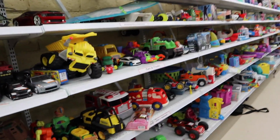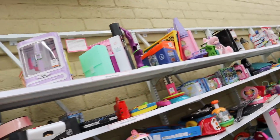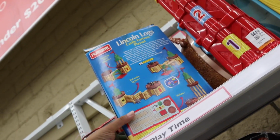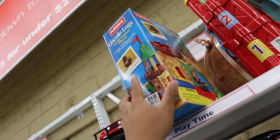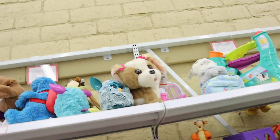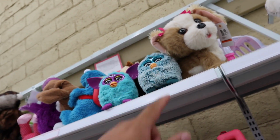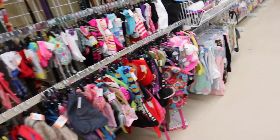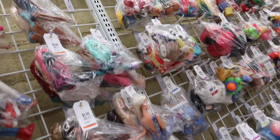All right, looking through the kids' toys, seeing if I can find anything for the boys. Oh gosh, Lincoln Logs. These are so cool. $14.99, yikes. Checking to see if they have any American Girl dolls. I don't see any, but I do see a couple of Furbies. Those are the new ones too, I think, with the digital eyes. I remember I got a couple of those at the Goodwill at the end of last year. So fun, the kids loved them until Eliza kind of broke all of them.